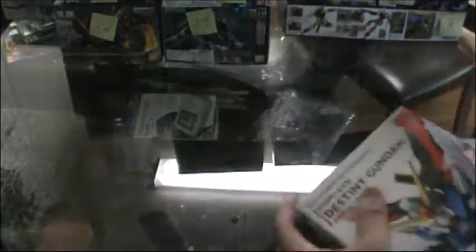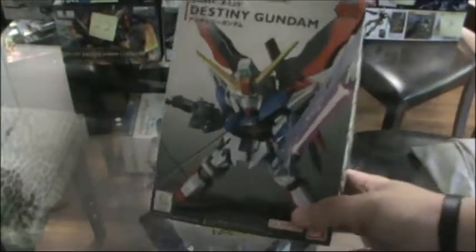Oh, found 18. 18 is the Destiny Gundam, the SDAX standard Destiny Gundam. Haven't built it yet. I did have a Death Scythe, so that was probably somewhere. I bought them at the same time, so I have that one.